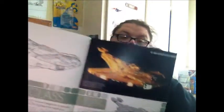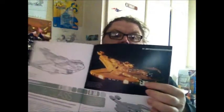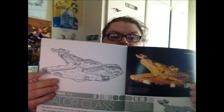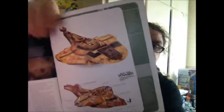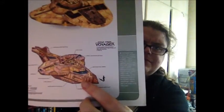And then we get the designing the Galore class, which I love. This is my favourite section of the magazine. Beautiful, this is the picture of the studio model. This is obviously the final design for it. And then there's a pre-design of it there, which is looking very nasty and creepy. Quite like that, I'd like a model of that. And some more renders of it there. That's a picture of the studio model. And that's, bizarrely, a picture of the Dreadnought from the episode Dreadnought from Star Trek Voyager.